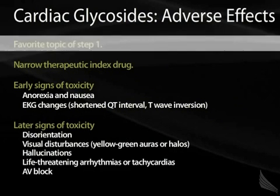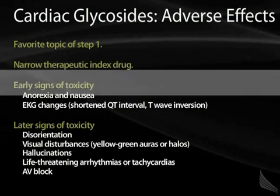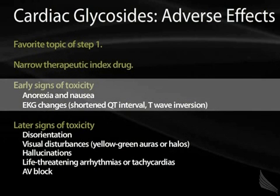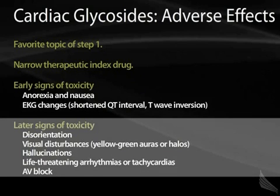Adverse effects of digoxin are a favorite topic to be tested on Step 1. This is a medication that has a narrow therapeutic index. For any patient that's taking digoxin, it's important to measure digoxin levels in the serum regularly. The early signs of toxicity from digoxin can include anorexia, nausea, and EKG changes. That can be a shortened QT or T-wave inversions. Later signs of toxicity may include disorientation, visual disturbances, hallucinations, and then life-threatening arrhythmias or tachycardias and AV nodal block.